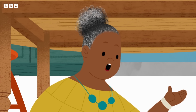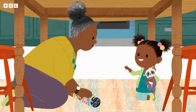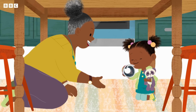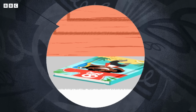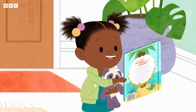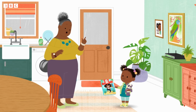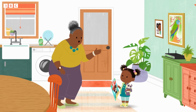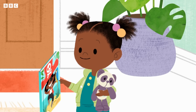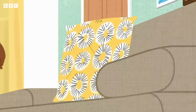This is a great story, JoJo. What happens next? We still need to find the treasure. Oh, yes. What have you found, Captain JoJo? The treasure! My favourite Captain Chloe book! Wonderful! A perfect end for a perfect story. Shall we read Captain Chloe now? I'm really glad we found my favourite storybook.